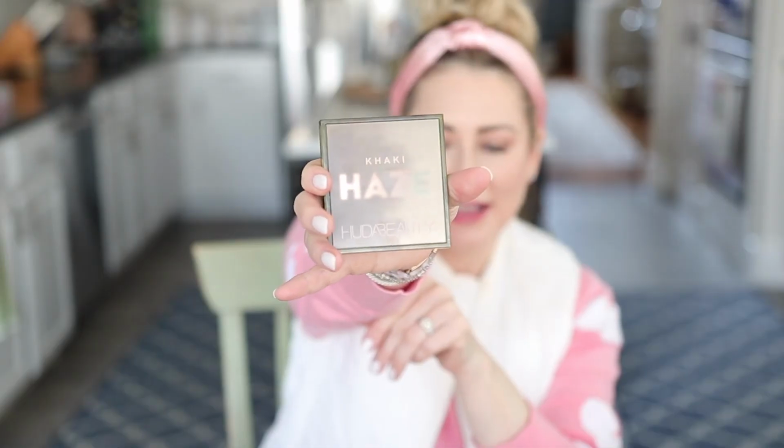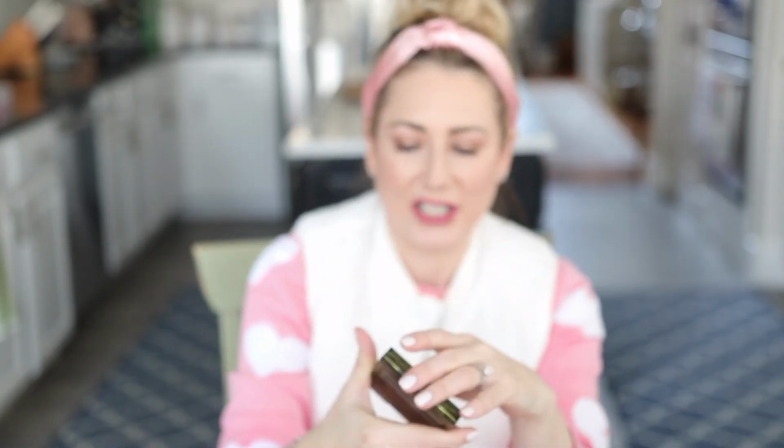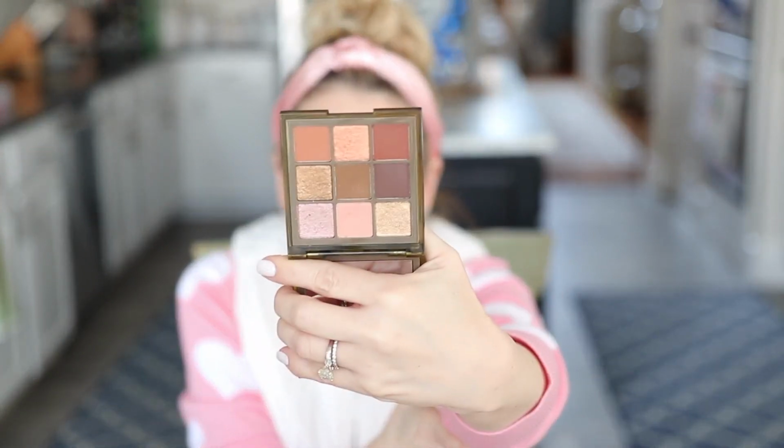I ordered, I think this is the newest Huda Beauty palette. This is the Khaki Haze palette. Pretty cool packaging. Pretty standard. She's known for this. This is a step up from the Obsessions palettes, which were cardboard. This is plastic. I haven't played with this too much, to be honest.